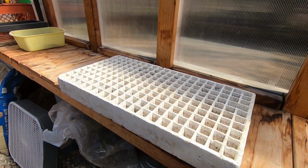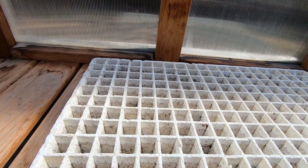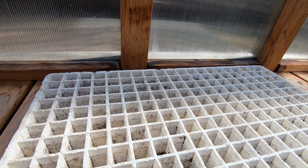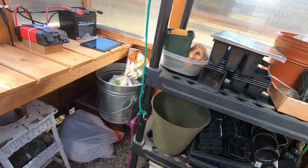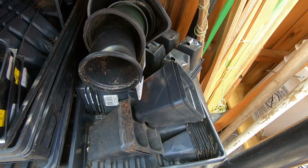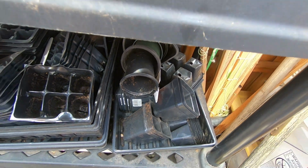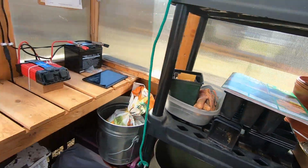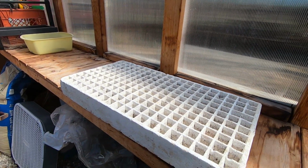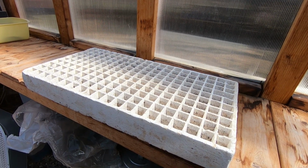So what we do is we actually start our seeds in these trays, and once they start maturing, we'll actually pull the plugs out. Just pull the plugs out, and those plugs will be transplanted into bigger containers so they can grow. Works out real well for us. All of our gourds, pumpkin seeds, like I say, are started here, and then they're transplanted at the farm later on during the late spring, early summer.